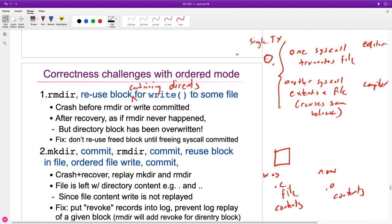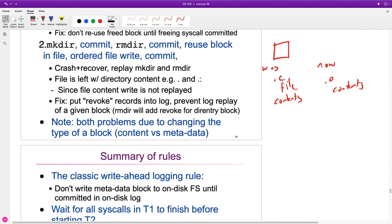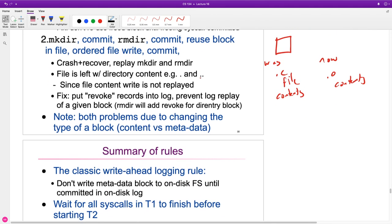Okay. So the previous thing we just talked about, which is don't reuse a block until the system call that freed it is committed, takes care of that. But then we get another one that's, I think, really interesting. So here's what we do. We make a directory. All right, so we make a directory, so that is going to cause us to have a directory entry here, right?